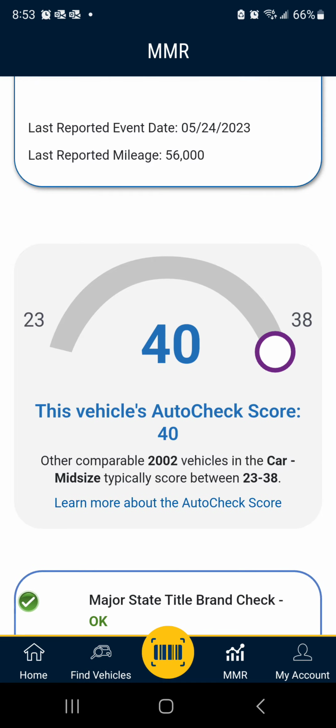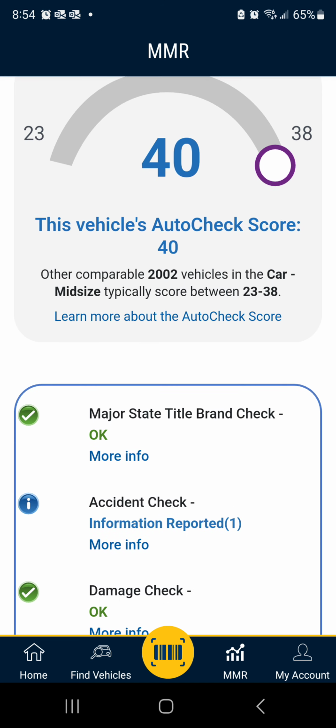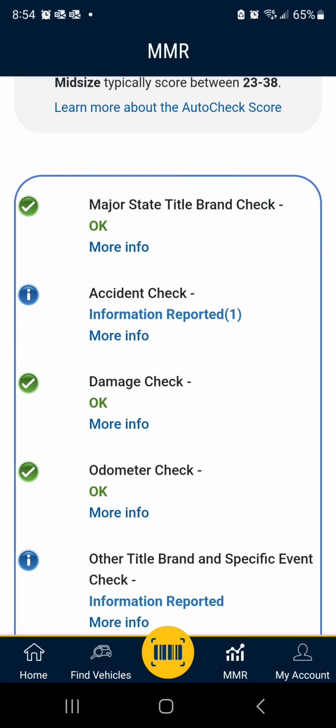That's what it is. So here's your AutoCheck score. 23 being not so good. So 23 to 38 is the average. That's what that means. 40 means that this car is above average. How do they factor that in? The number of owners, the number of accidents, and the mileage. That's how they get that. Now, going straight down.